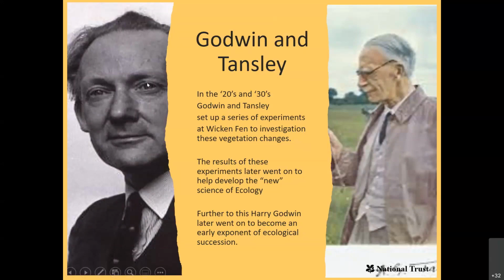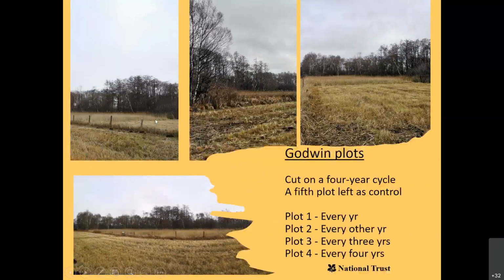Now, these experiments, or at least one of them, still exist today. There were originally, we believe, only 2 locations of 5 plots each. 2 of those plots were set aside as controls. The other 8 were managed on various rotations ranging from 1 to 4 years. Today, we still manage one of the plots, one of the locations, on the same rotation as originally prescribed.